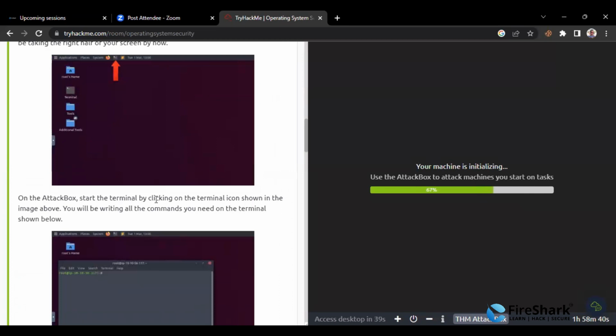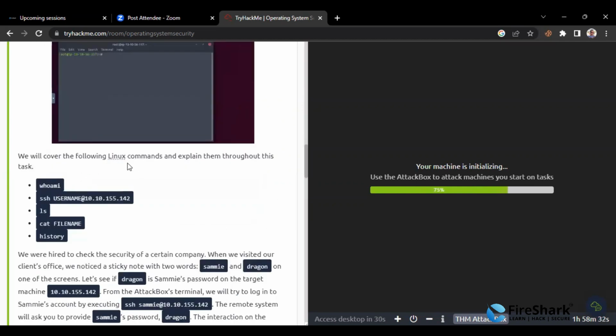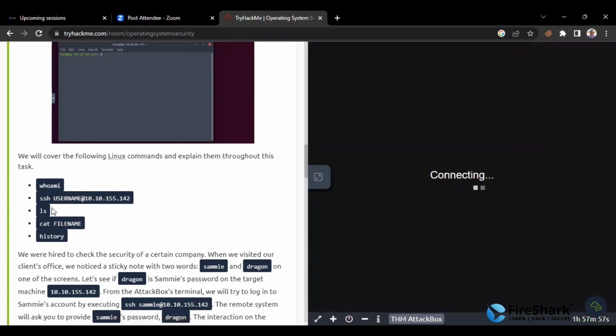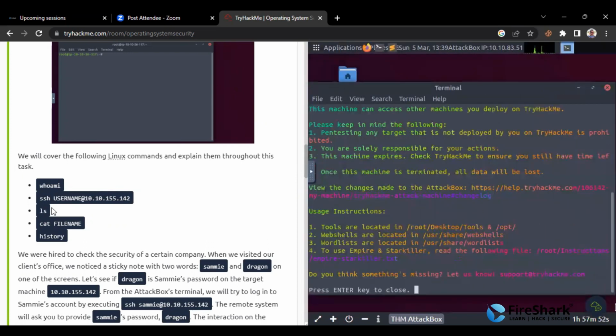On the attack box, start the terminal by clicking on the terminal icon shown in the above image. You will be writing all the commands you need on the terminal shown below. We will cover the following Linux commands and explain them throughout this task. First is whoami. This command is basically to know the current user of the system. Next is ssh username@IP address. This command is used to establish a secure connection to a remote system with the IP address. You can just replace username with the actual username and then write the IP address of the remote server which you want to connect to. The ls command is used to list all of the directories of your system. Next is cat filename. The cat command is used to open a file, and history is used to gain all the history of our terminal, like what was the last command used.